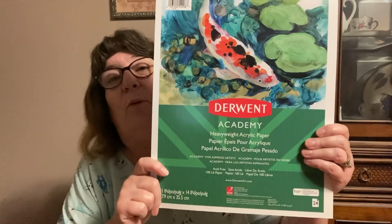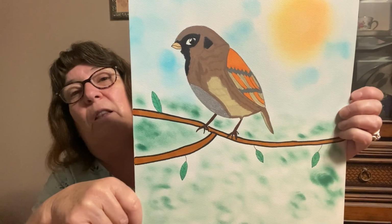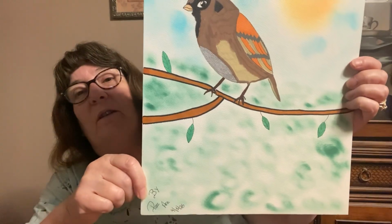And then the same kind of paper, real thick paper, and I tried to do a sparrow here. I wasn't really happy with this one. I don't think that I will enter this in the fair next year, but I did complete it.